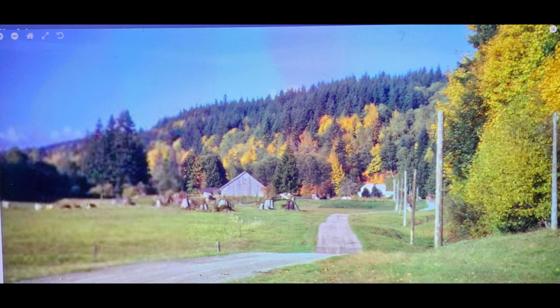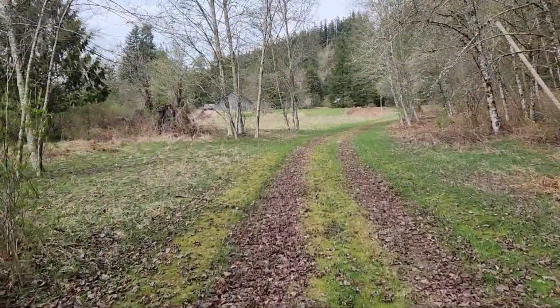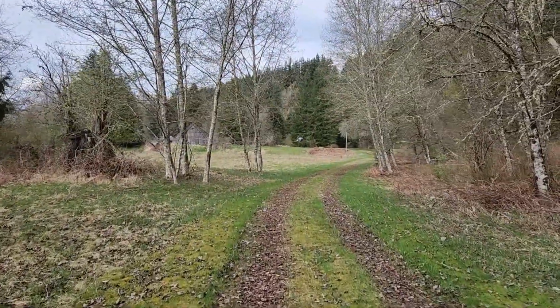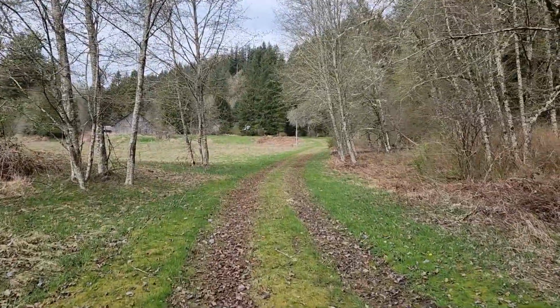Today we're exploring the Nesset family Picture Postcard Farm. It's a long ways back here in the woods. It's a long walk.